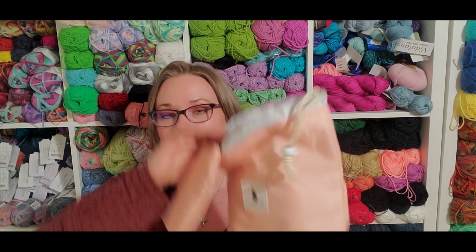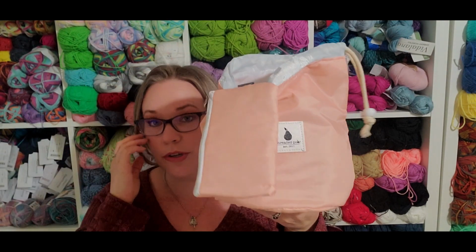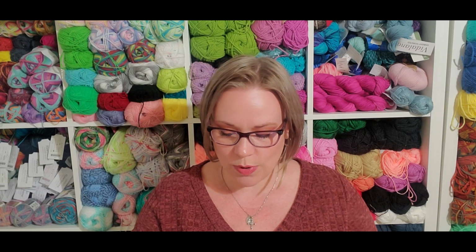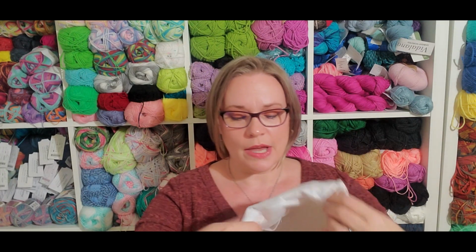But one of the things I love about these, so these will stand up on their own. So if you're using a larger cake, like in the case of this subscription box where we have the DK weight cake, and you want to have your cake sit nicely and work on it, one of the things I love about these bags is the way they roll down and actually stay open. They don't flop on top of themselves.